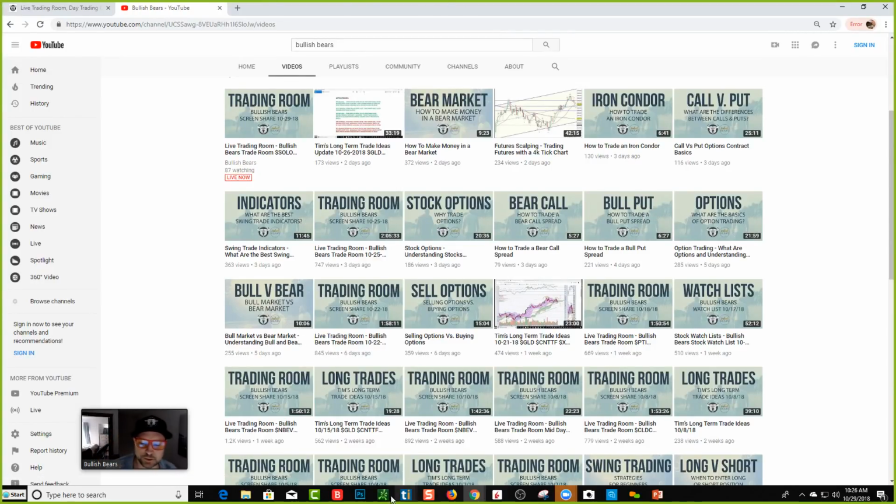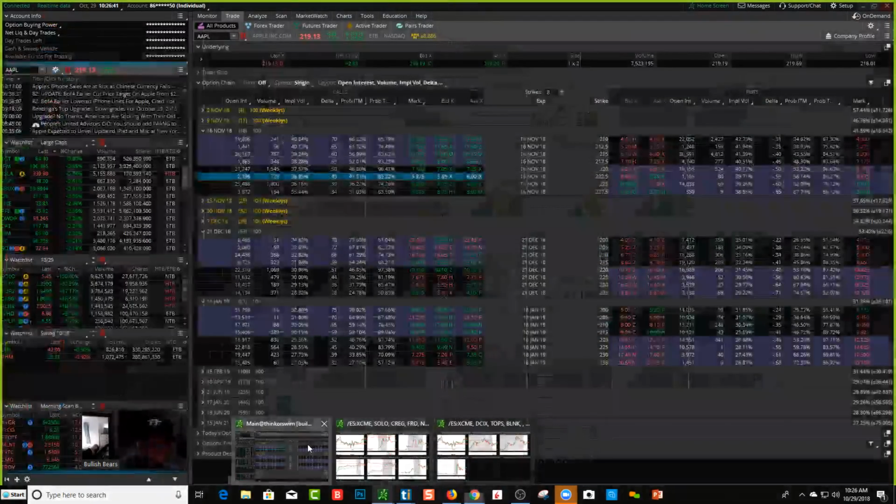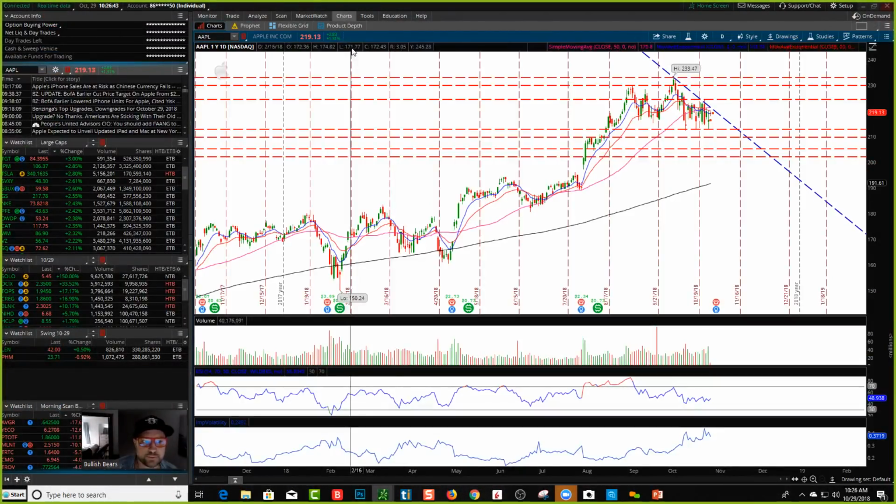So let's look at Apple for a second. This might be a bad example. This thing's really trading sideways. You might do an iron condor or an iron butterfly when something's trading sideways like this.